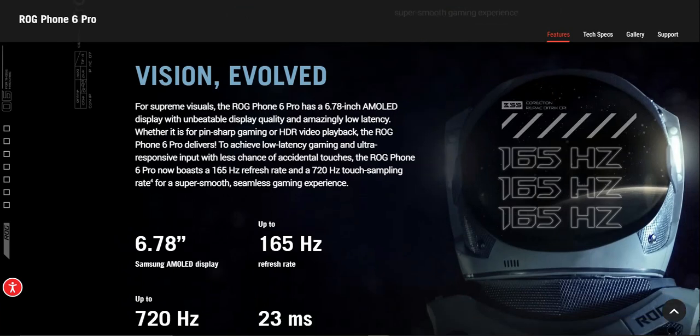Says vision evolved. For supreme visuals, the ROG Phone 6 Pro has a 6.78 AMOLED display with unbeatable display quality and amazing low latency. Whether it is for pinstripe gaming or HDR video playback, the ROG Phone 6 Pro delivers. To achieve low latency gaming and ultra responsive input with less chance of accidental touches, the ROG Phone 6 Pro now boasts a 165Hz refresh rate and a 720Hz touch sampling rate for a super smooth, seamless gaming experience.